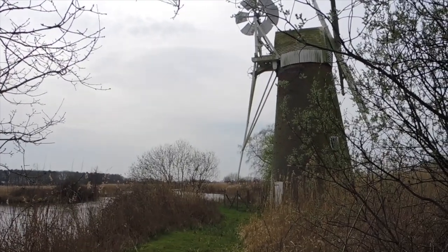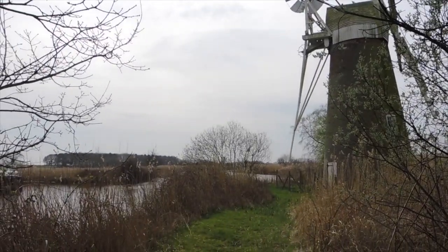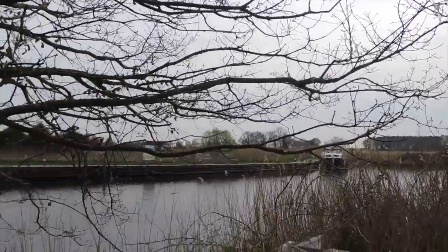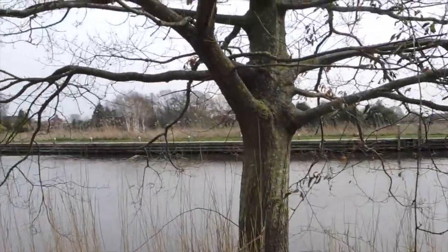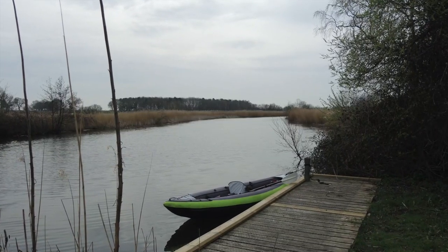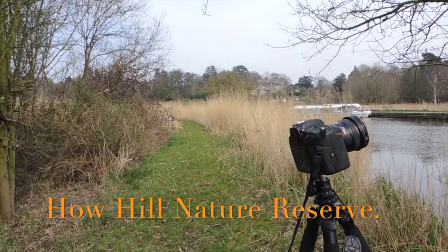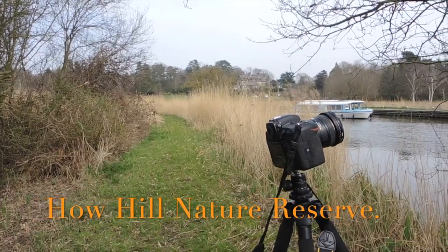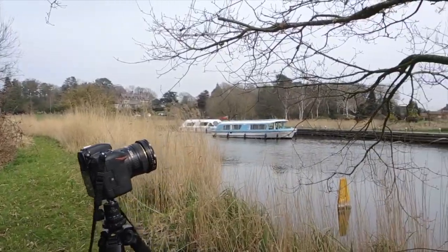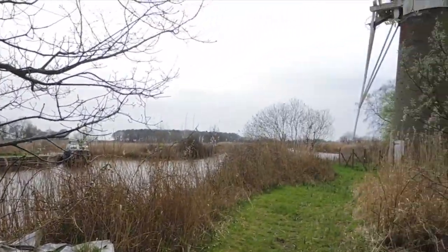So here we are at the other side of the Ant River to get these shots, which you couldn't get unless you could kayak in. There's a small pier, as you can see, which is only probably big enough for a kayak. But there's a path that takes you all the way down the side of the river here, which is probably, I don't know where it goes to. Maybe it's a long walk to get in this way, but I doubt it. So here we are on the north shore of the Ant River by Thurne Mill.